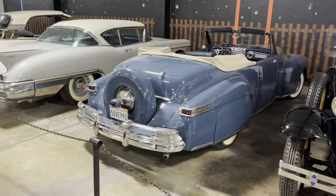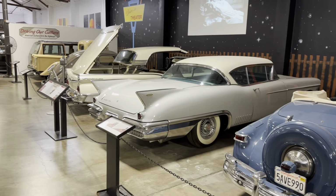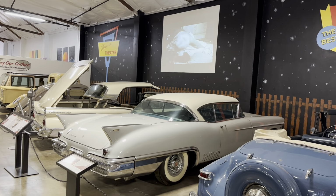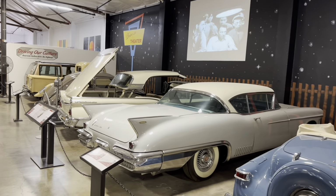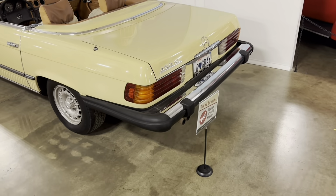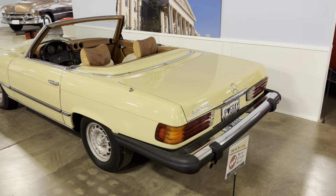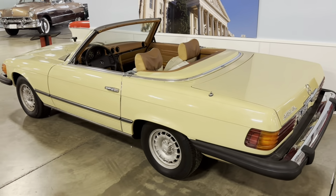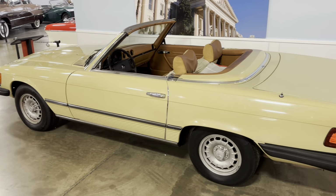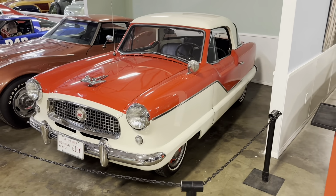Kind of see the backside of these cars here. I'm not sure if you can walk in front of these or not. But man, they even got a little movie screen up there playing old time movies. Kind of looks like a drive-in theater the way it's set up. That's awesome. I love these old Mercedes. This is a 1977 450 SL. I love this old style. I think they had this style through the early 80s also. Love that little thing. It's called a Nash Coupe.